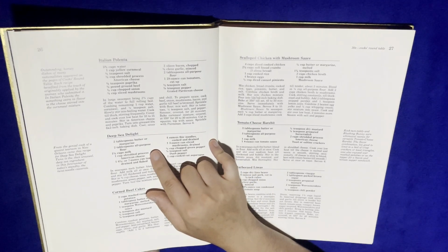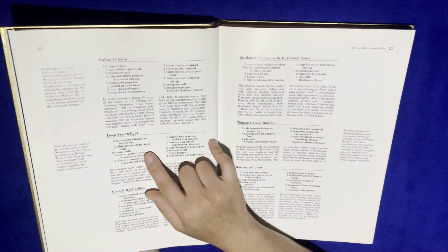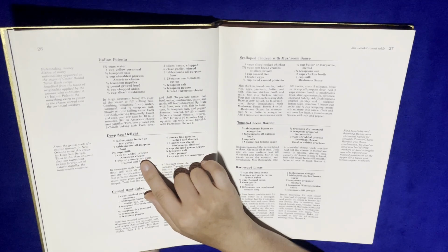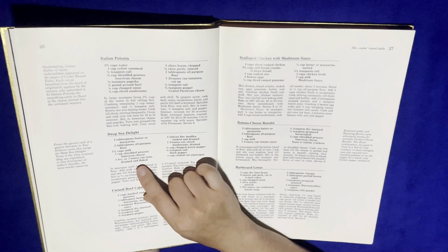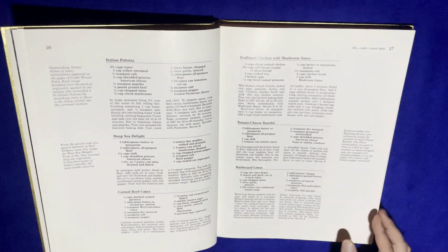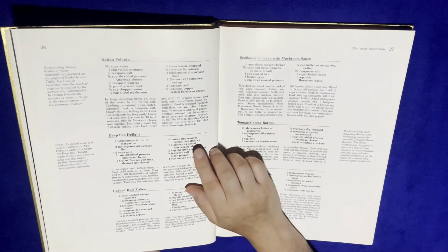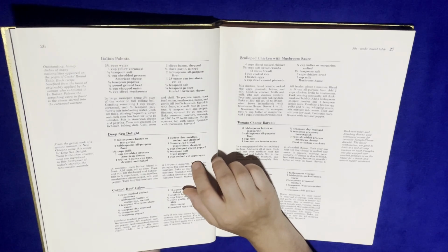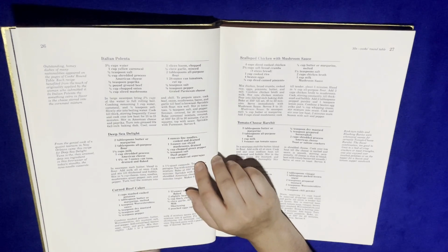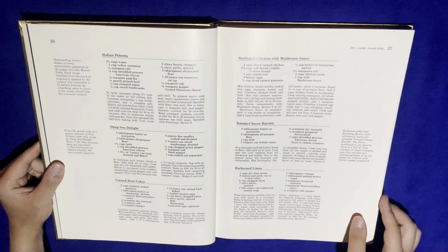So, Deep Sea Delight: 2 tablespoons butter or margarine, 2 tablespoons all-purpose flour, 1.5 cups of milk, 1 cup shredded processed American cheese, 1 6.5 or 7-ounce can of tuna, drained and flaked, 4 ounces fine noodles, cooked and drained, a 3-ounce can sliced mushrooms, drained, 1/4 cup chopped green pepper, 1/4 teaspoon salt, a dash of pepper, and a cup of cooked cut asparagus.